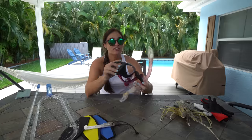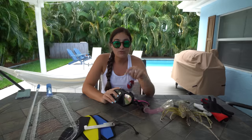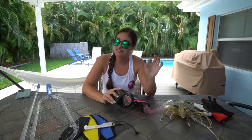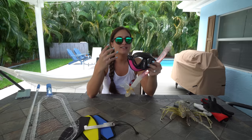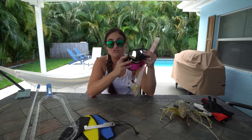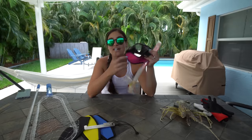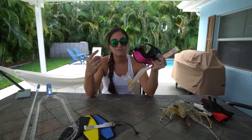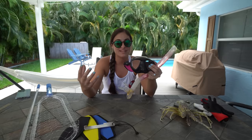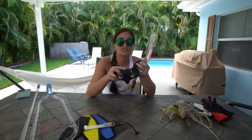Another way to prevent that from happening is don't ever share your mask with someone else. If you let someone wear your mask, I guarantee you the next time you put it on, it's gonna leak. Everyone's mask kind of forms to their face. Everyone's mask is a little bit different, so do not share your mask with someone. Let's say my dad used my mask one day. My dad has a bigger head than me. I guarantee the next time I go to put my mask on, it's not gonna fit my face right, and I'm gonna be extremely upset. So don't ever let anyone use your mask. Your mask is your mask, and everyone else should get their own.